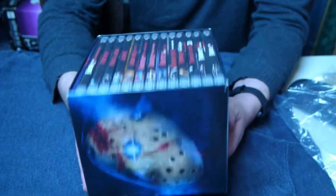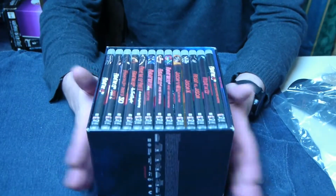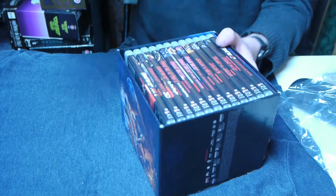And there we go. There is Jason's famous mask on the bottom. You've got some details, and that's the box itself. So let's do this, and we'll start getting out the cases, shall we? There we go. The first one, obviously, let's start at the beginning.